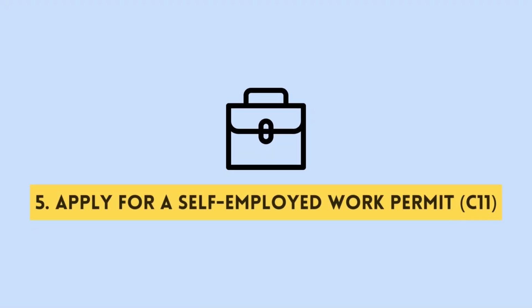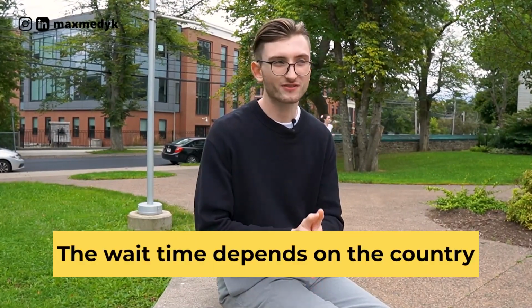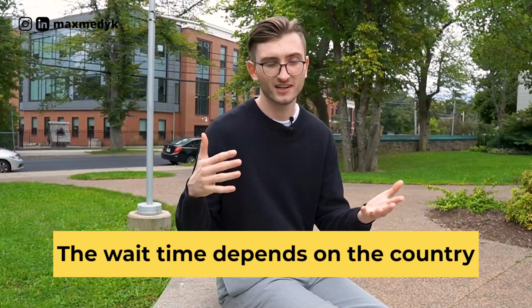Number 5, apply for a self-employed work permit, or C11. This process is when the province gave you the green light and now you can finally bring yourself and your family over. Your kids could attend any public school for free, your spouse could also come here, and you would have enough time to start running your business and implementing the business plan that you had submitted to them prior. And the speed of this process really depends on the country where you come from, because for some countries it's 4 months, for others it's double of that.